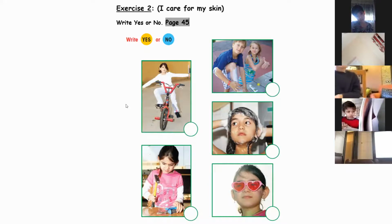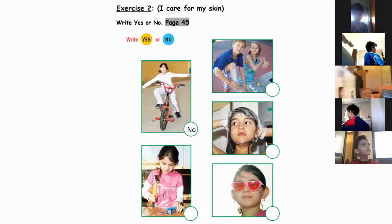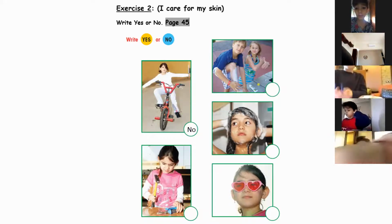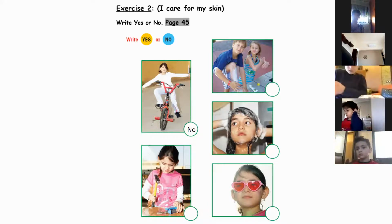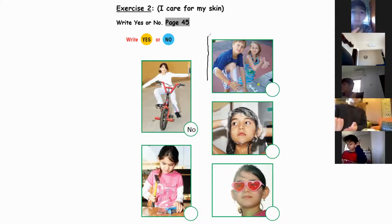The girl is riding a bike. Is she riding it safely? No. The second picture, Amir Kurdi. Marcel? Yes, ma'am. Yes. Okay, Ahmad, what can you tell about this picture? The boy and the girl.